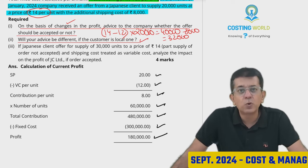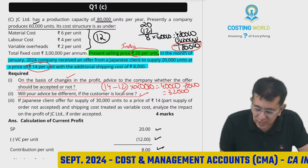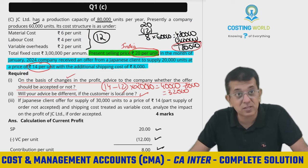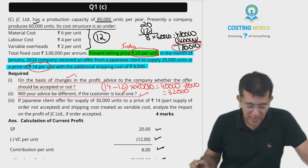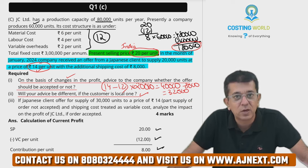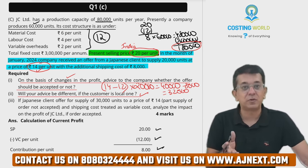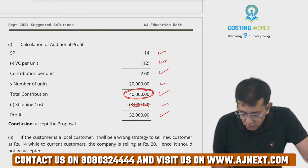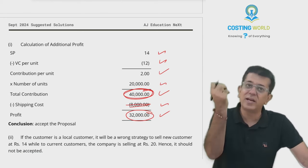See, if you are going to be selling locally only, try to think that 60,000 units you are selling locally at 20 rupees. Now, if an extra customer comes, locally only, and he tells you, I will buy only at 14 rupees, not a penny more than that. Then in that case, financially, it is better for you. You will either make 40,000 rupees, or you will make 32,000. That depends upon whether shipping cost will get incurred or not. But you will get extra for sure.